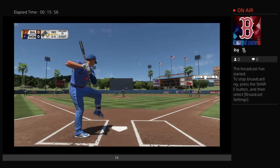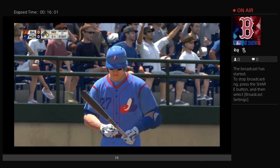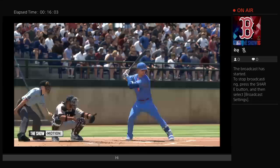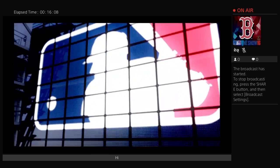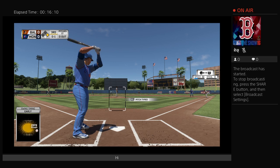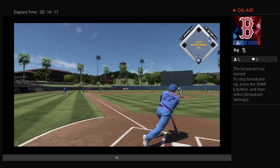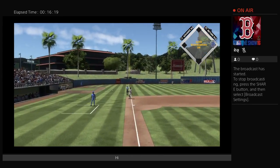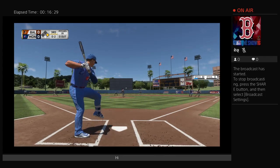Here's the center fielder, Mike Trout, as he swings and misses at a first pitch fastball. 0-1. He's 0 for 1 after grounding out in his only trip to the plate so far. Grounded down the third baseline, but this will get foul for strike 2. 0-2 count. Here's the pitch.